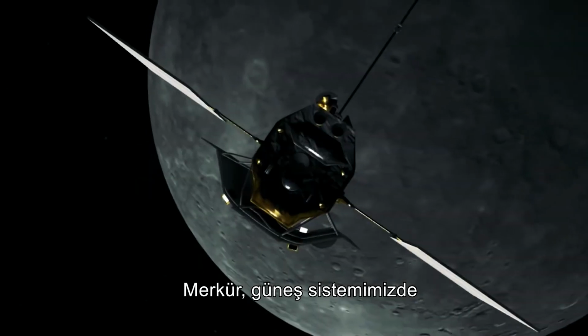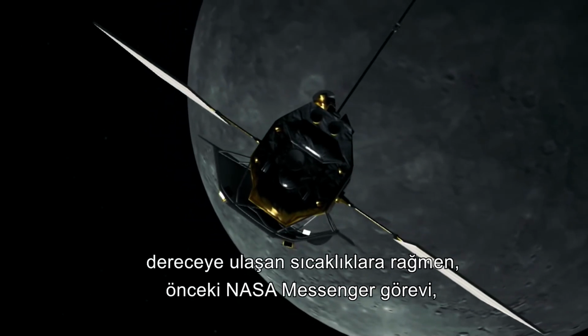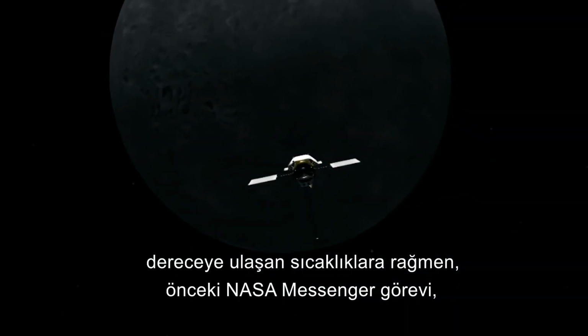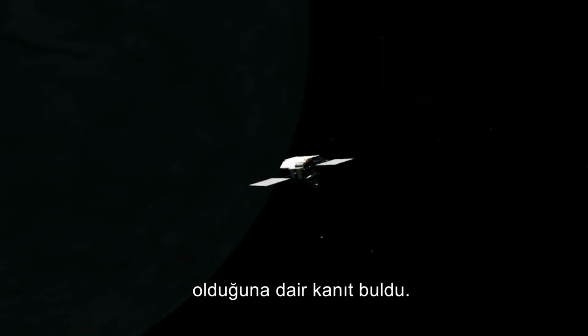Mercury is the closest planet to the Sun in our solar system. Yet despite temperatures reaching around 500 degrees Celsius, the previous NASA Messenger mission found evidence for ice at the planet's north pole.